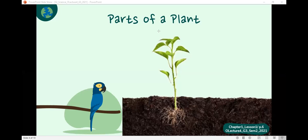If we take a closer look at this plant, we will notice that there is a part hidden in the soil. There is this line. Roots. And there are also these green parts. The leaves. These are the leaves. Bravo. Okay, so this plant shows 3 parts.